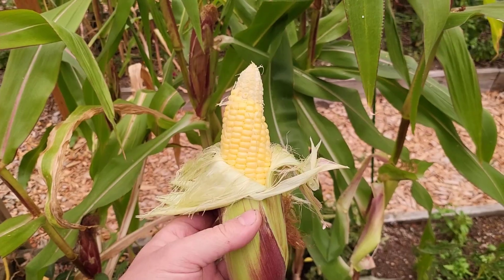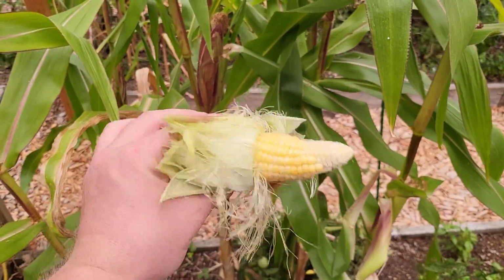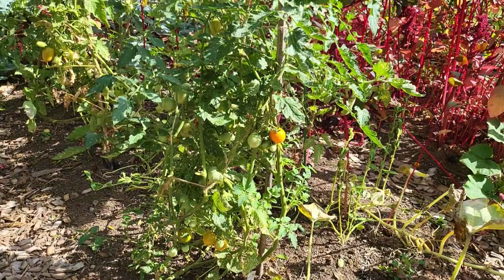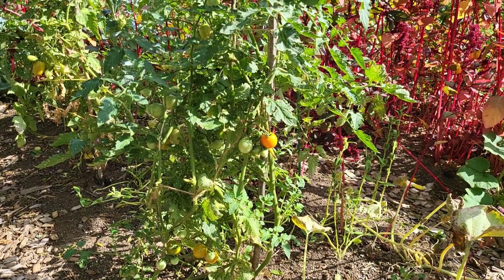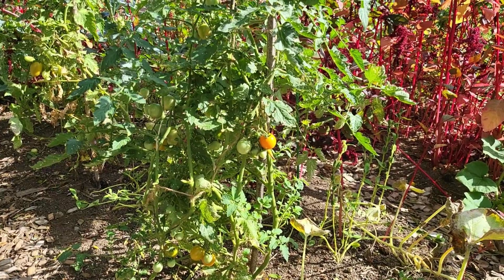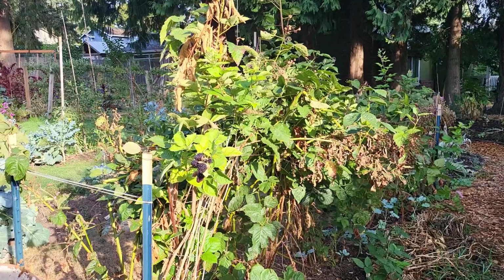You can see on this one, the top of the cob is not filled out, but the rest of it is looking perfect. And then we've got these clementine tomatoes. These were a first for me this season. They're going to be one of my favorites going forward. They're a large cherry type, almost the size of a golf ball, and they're very deep orange. It's not as sweet as a sun gold, but it is very good tasting, quite balanced.